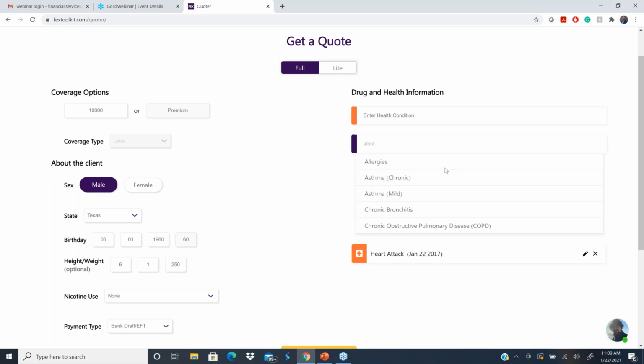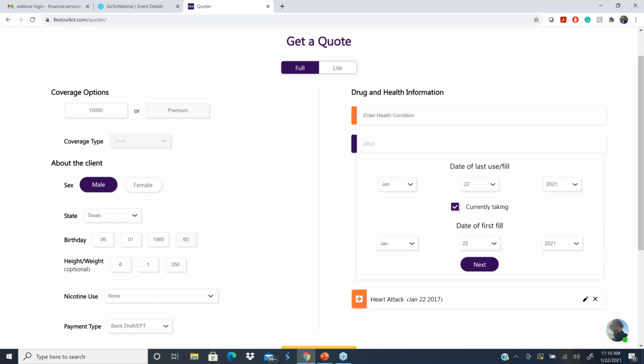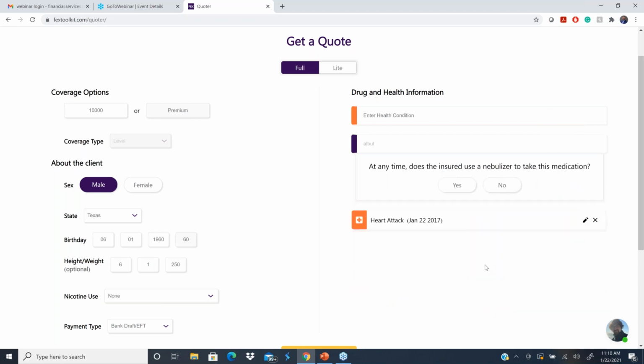All right. And then would you say you're taking it for allergies, mild asthma, chronic bronchitis, or mild COPD? Asthma mild. Got it. And you're currently taking it now? Yes. When did you start taking that medication? Oh, when I was a kid. So you've been taking it for a long time. Yeah. All right, we'll put in 1980 then. Got it.